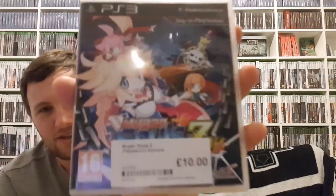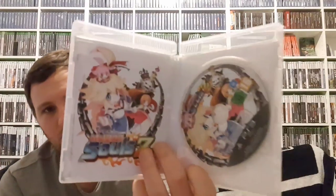Next up is, I don't even know what this is, to be honest. I saw it and thought, that looks funky. Muggen Soul Z. I probably butchered that. So it's all there. I have no clue what it is. It's a NIS America game, so it's probably some sort of tactical RPG-ish, something like that. It says it's a battle royale. Dunno. £10.